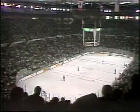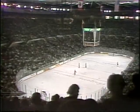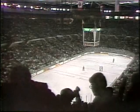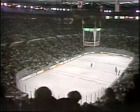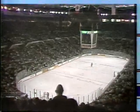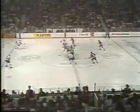A lot of good opportunities in the period, Don. And Joey, I have to think, too, of Gretzky's play to Semenko. Semenko in all alone. He missed the top corner of the net. They certainly had their chances beyond the one goal they got. And you're watching the NHL Soviet Series 83. High up on the boards, looking for a breakaway. It doesn't come that often.